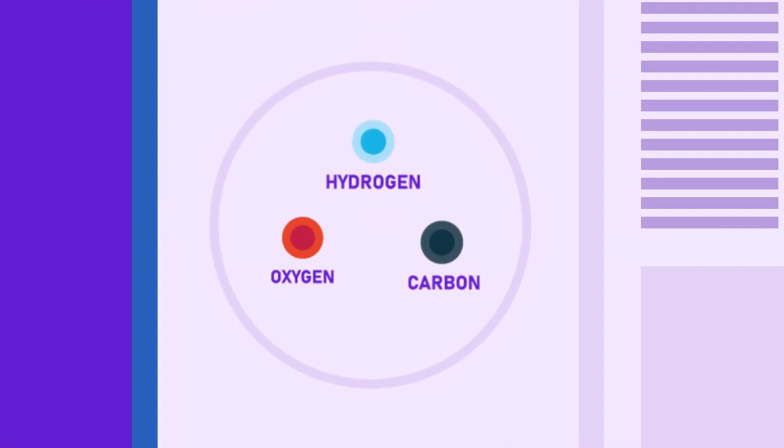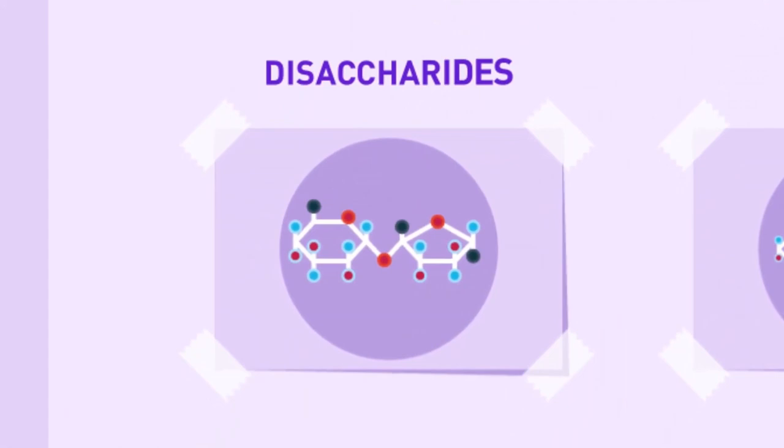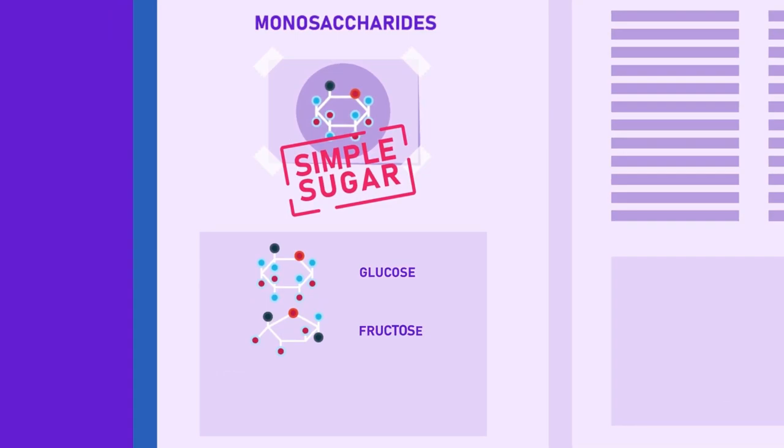The hydrogen and oxygen atoms are present in the same ratio, that is, 2:1. There are three main types of carbohydrates: monosaccharides, disaccharides, and polysaccharides. Monosaccharides have a simple chemical composition, and are therefore known as simple sugars. Examples of them are glucose, fructose, and galactose.